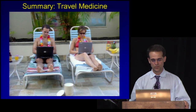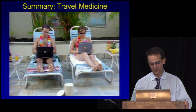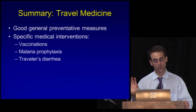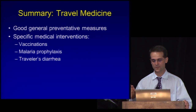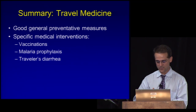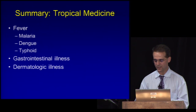Okay, so travel medicine is a very difficult specialty that we work very hard at, as is tropical medicine. So this is the end of my talk. So I just wanted to summarize. So good preventative measures, first of all, the general things I mentioned at first. And then in a travel clinic, you should always make sure you've thought about vaccinations, most of the vaccines I mentioned, malaria prophylaxis, and traveler's diarrhea.